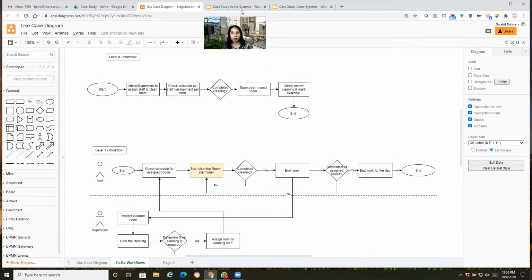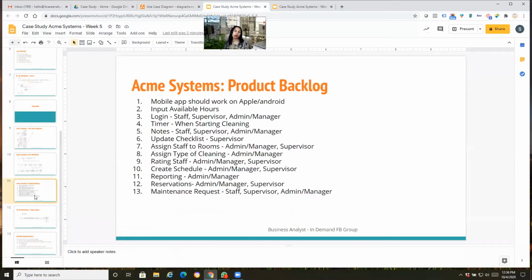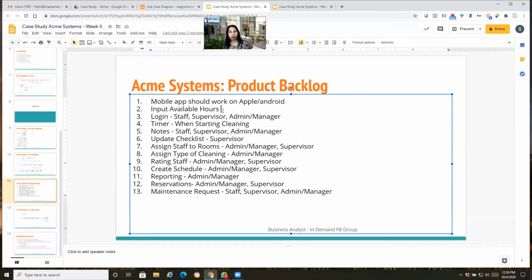And just so we don't forget, our product backlog is right here. What we're trying to accomplish with this project is, well, we're creating a mobile app. That's the first thing. We want the ability to input hours for staff, supervisor, admin, and manager, right? We want people to log in. We want to create a timer. We want the staff, supervisor, and admin to have the ability to write notes. We want to update the checklist, assign staff to rooms, assign type of cleaning, rate the staff, create the schedule, reporting, reservations, and maintenance requests.